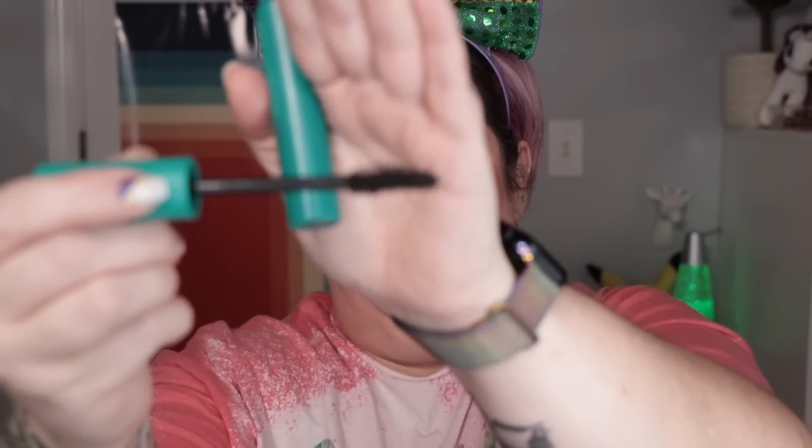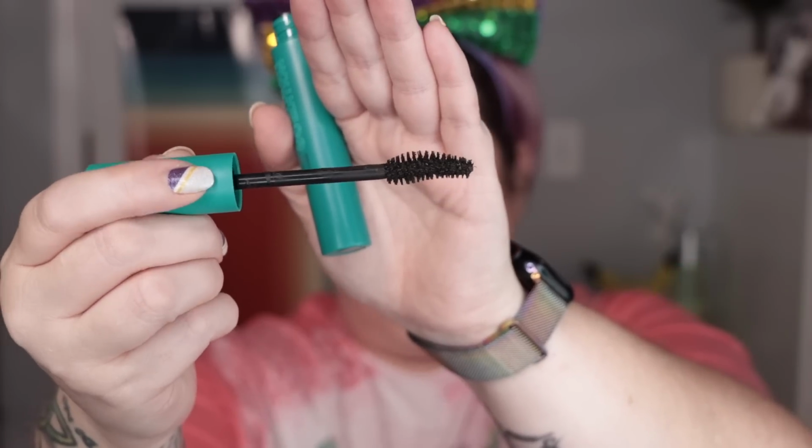Maybe you'll like it. This is the kind of brush that I really love. The curved, super chunky, lots of bristles kind of brushes. It did a really good job at separating my lashes, but it's not giving me the thickness that I typically go for. Now I could build that up into multiple layers, but I'm not going to because we're going to put some lashes on.